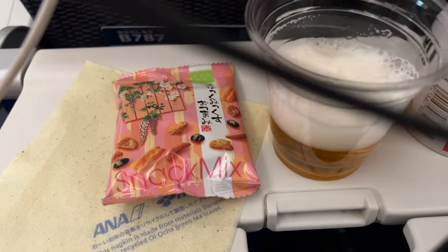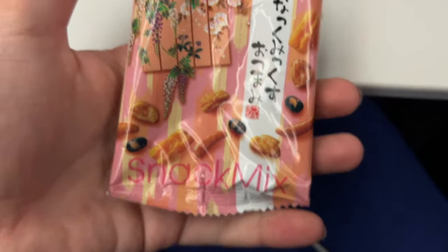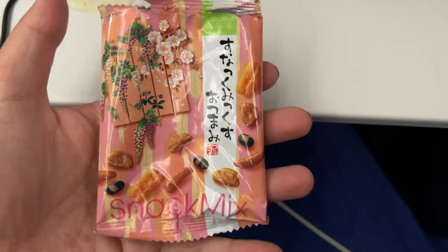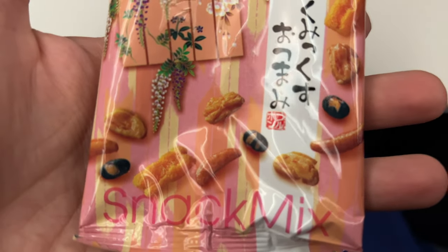Okay, for snacks first. Sapporo, that's my favorite beer, and I also got this little snack. I have to take a picture of it because it was so delicious. If I ever see it, I am definitely buying it.